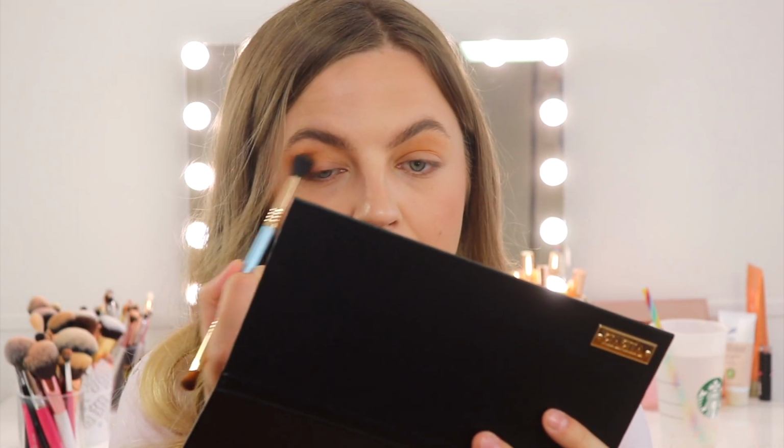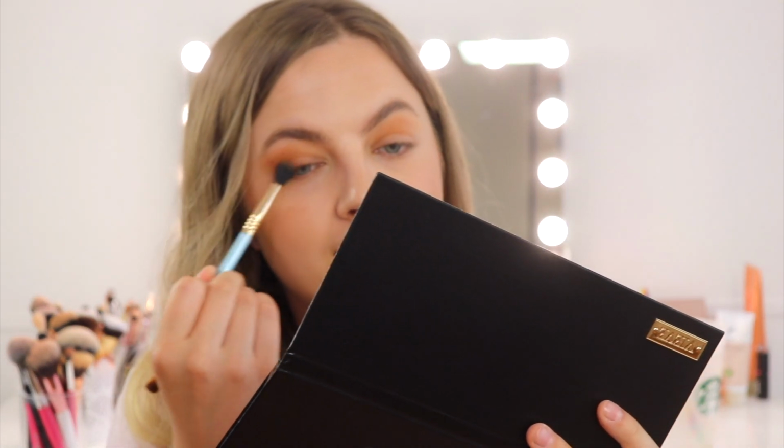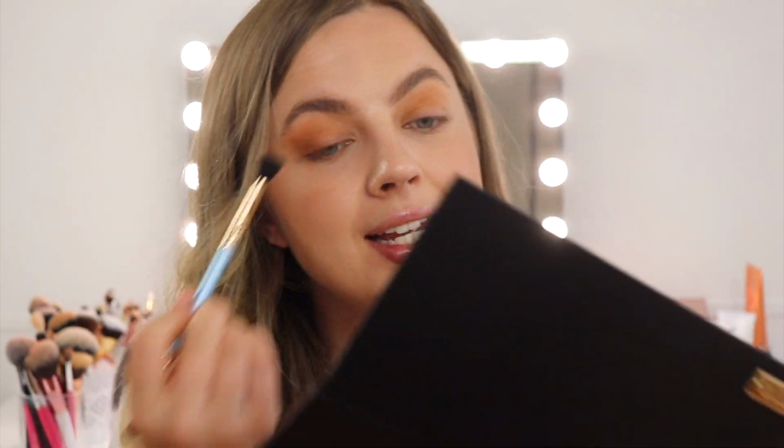So now I'm going to go back in with that shade Buff that we used at the beginning. I'm really going to tap off the excess and I'm just going all over this to make sure everything is nice and blended together, sort of doing this in circular motions. So that is what this eye is currently looking like. It's blending out really nicely and I do like how that is looking. So now I'm just going to do the same thing on the other eye as well.